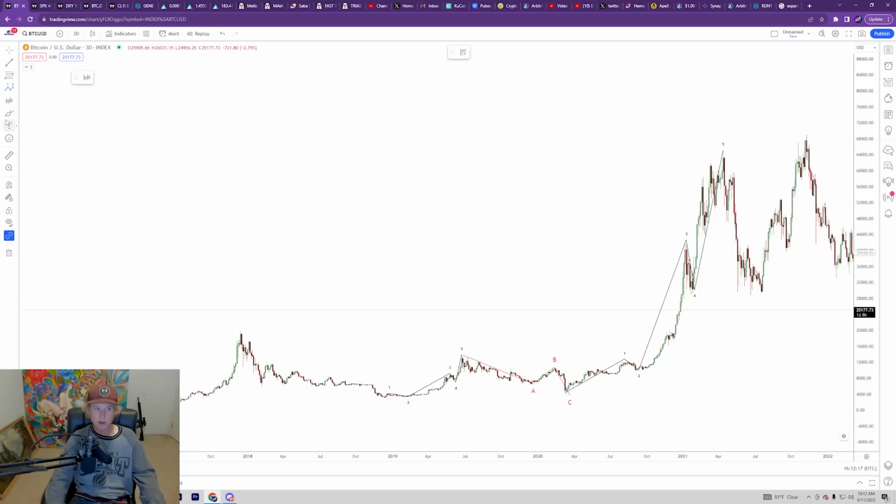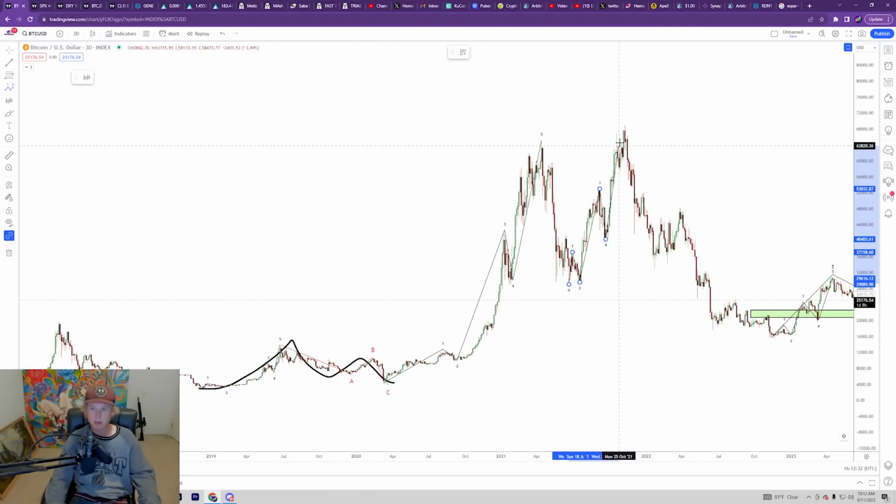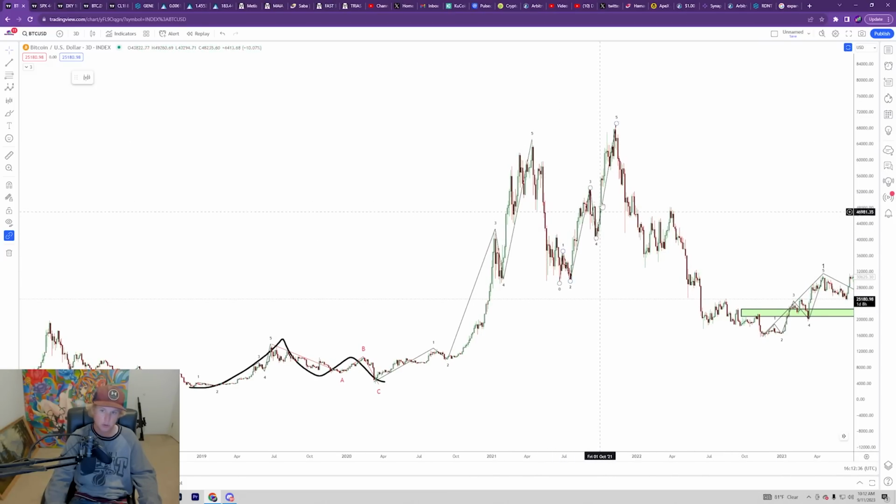And so remember, in 2019, this first leg up was just our 1 wave, right? And then wave 3 took us from 3.2 or 3.8 thousand all the way up to 65,000. And then our wave 5 barely took us into a new all-time high, right? And so this is the way that these impulses are going to work. We can always see 3 sets of 3 in every single one of the impulses.